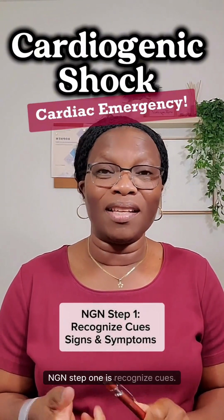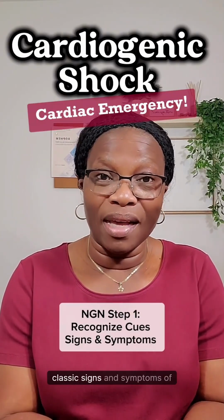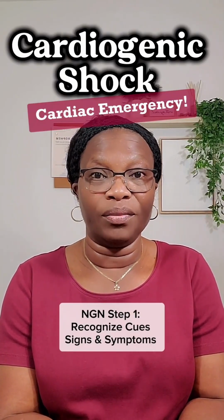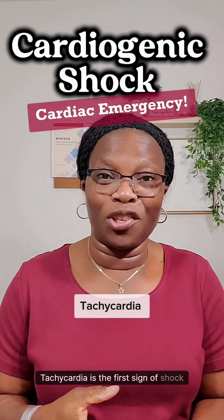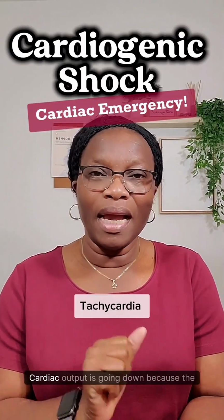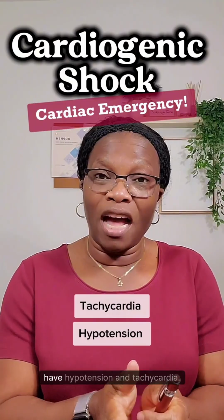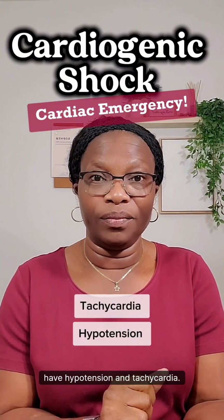NGN step 1 is recognize cues. So you should be familiar with the classic signs and symptoms of cardiogenic shock. Tachycardia is the first sign of shock, and this is common with all types of shock. Cardiac output is going down because the heart cannot pump, and the patient will have hypotension and tachycardia.